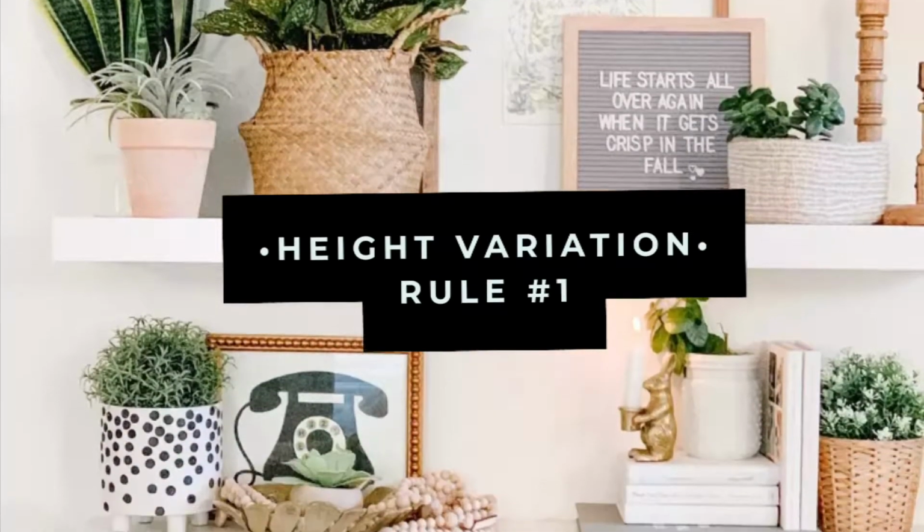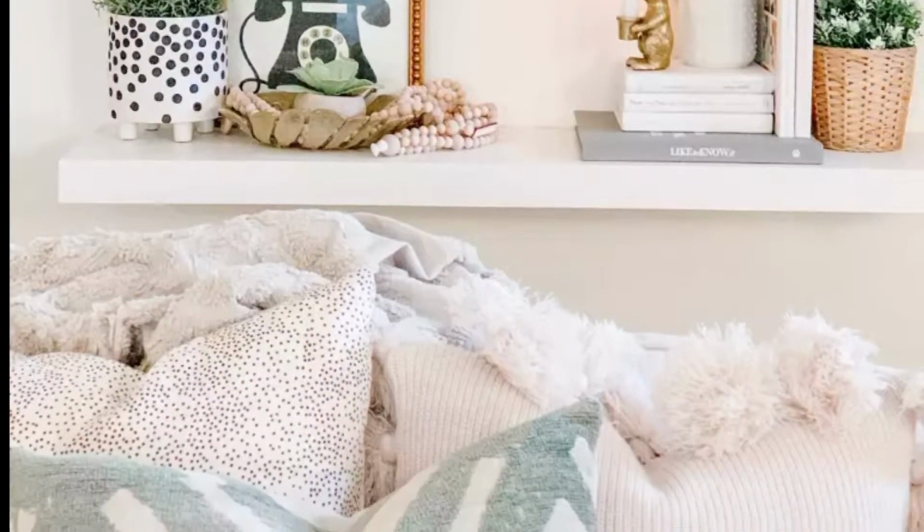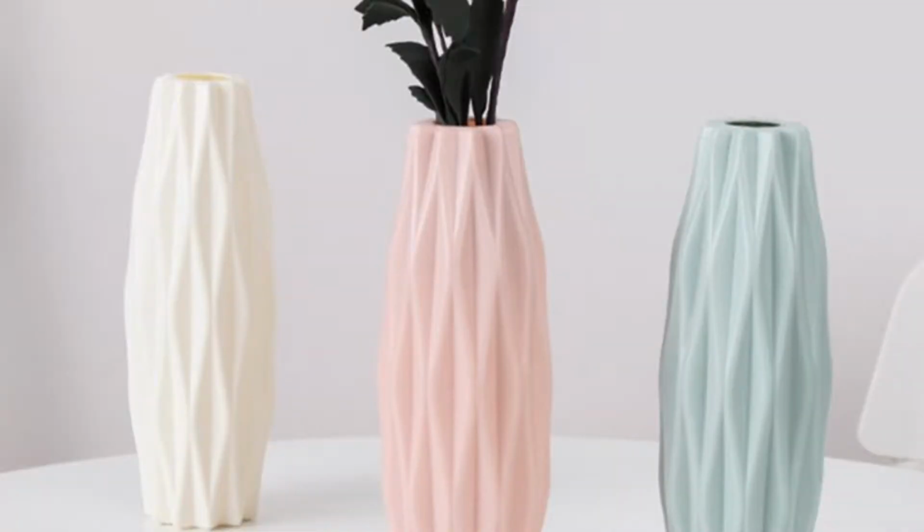Now the first rule is the height variation rule. In this rule, what it simply means is you should never put 2 items of the same height next to each other. That's a no-no. It creates a separation between both items, so your eyes bounce off each of them. Just imagine walking into a space and everything is on the same level. It will just look flat. So try not to decorate with one item too tall and the other too short.